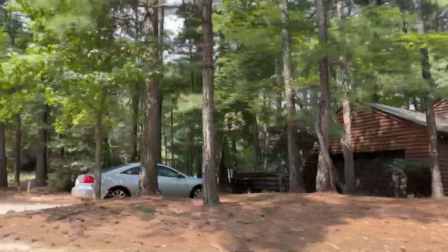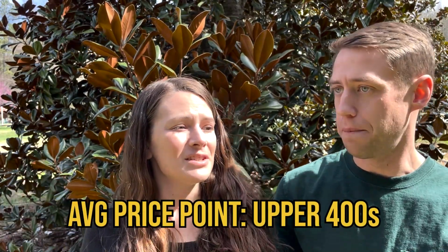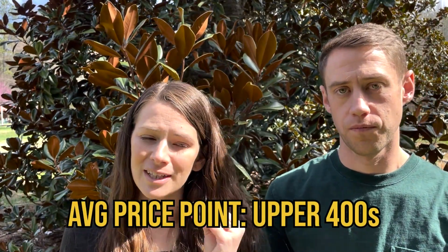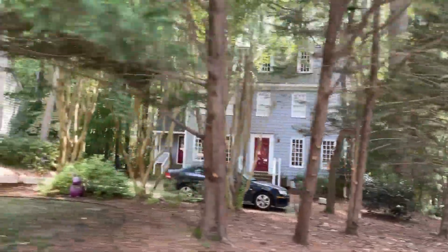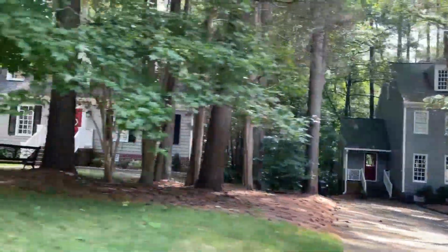And Woodcroft, we added it to the list because there are homes in there in the 500s, but on average, a lot of the homes in there are in the upper 400s. So if 500 is the top of your budget, it could fit there. You could still probably get into Woodcroft in one of the smaller sized homes. So definitely worth checking out. And maybe by the time this video is seen by you a year from now, it's well into the 500s. Who knows what will happen with the housing market, but it's definitely a great option close to 500,000.